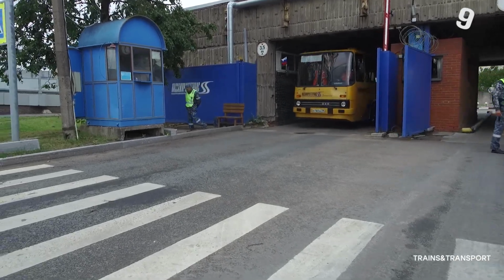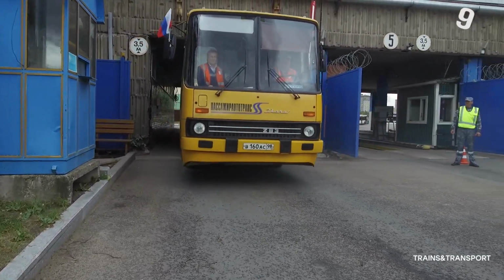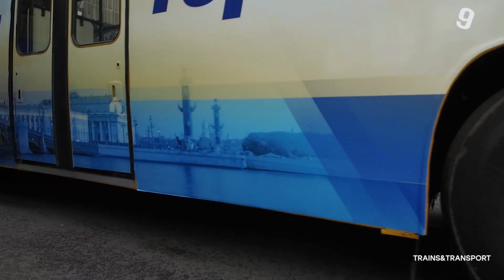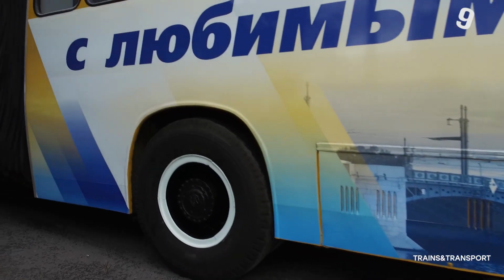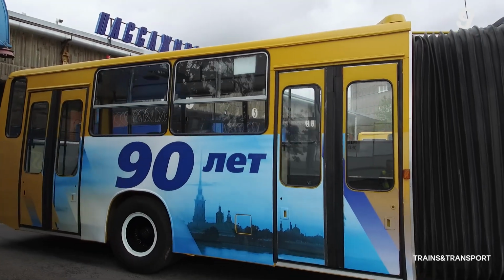The 9th place goes to the long version. The 18-meter-long bus was designed specifically for big cities. The number of seats decreased to 29, but the total number of passengers with a nominal capacity was 204 people. This figure is still not surpassed by any serial buses in Russia.